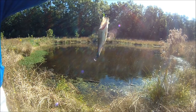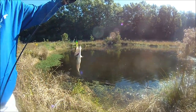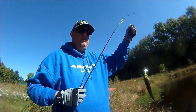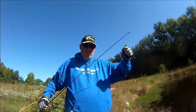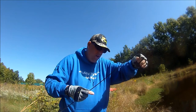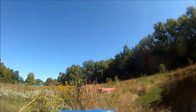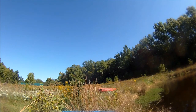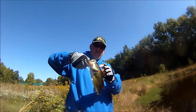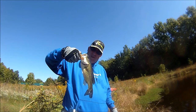Yeah, we got a nice one. About a pound, pound and a quarter probably. Definitely a nice fish, guys. All right, let's get him unhooked. I can back up a little bit so you can see me and him. Oh, he wasn't hooked very good, even with that trailer hook on there. But yeah, there he is, guys. Feisty little thing.